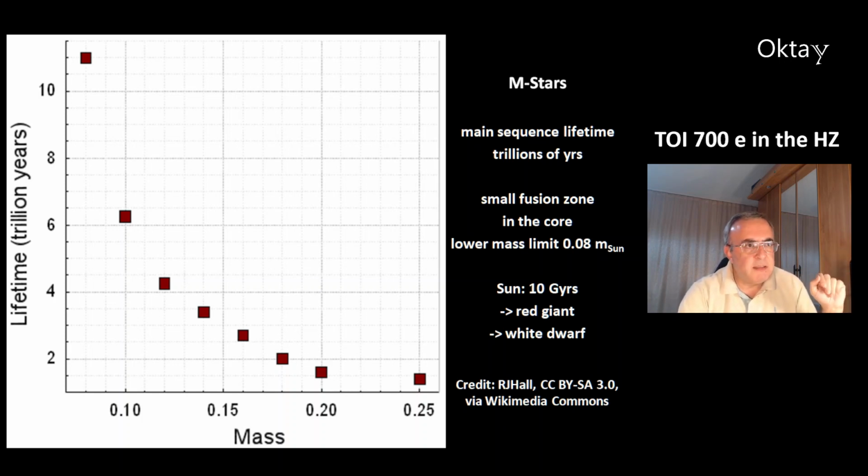And for comparison, the Sun, its main sequence lifetime is about 10 billion years. Then it will become a red giant. Then it will lose about half its material to space and will become a white dwarf.